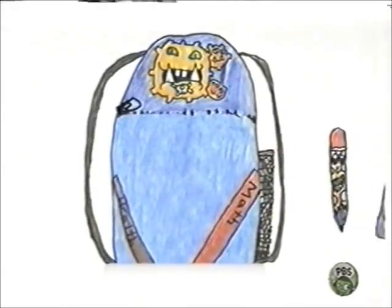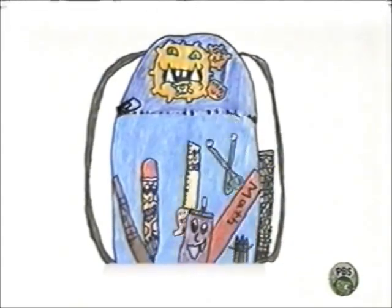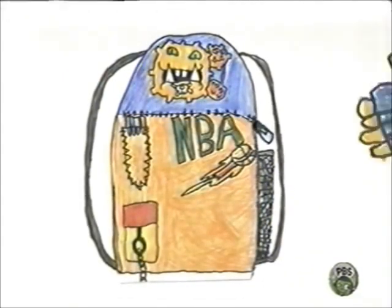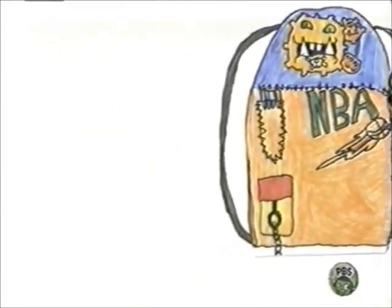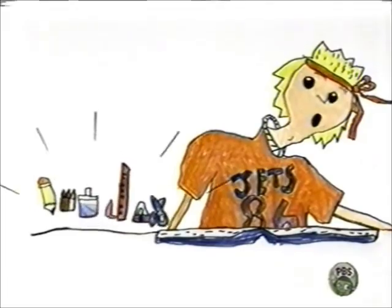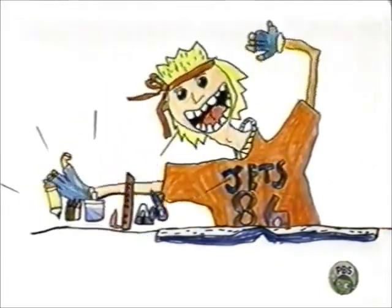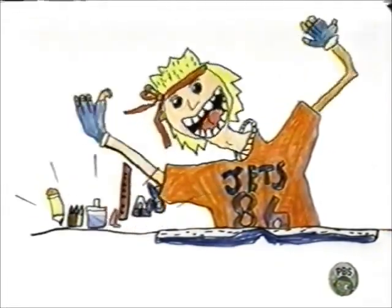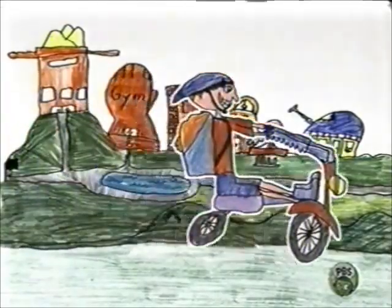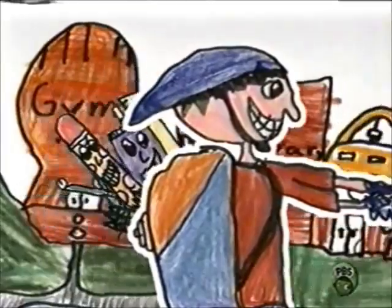The next day, we looked for a bigger adventure. We got in a backpack that belonged to a boy named Luke. He took us home without knowing it. When Luke was doing his homework, he heard us talking and he found us. He was surprised we could talk. Luke knew he was not supposed to have us, so he took us back to school.